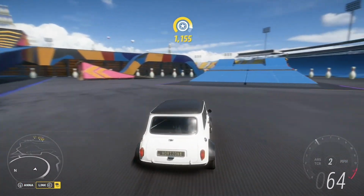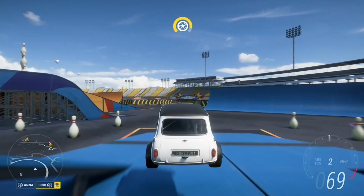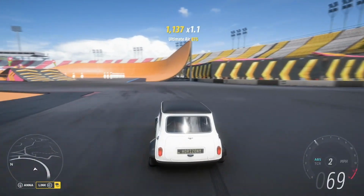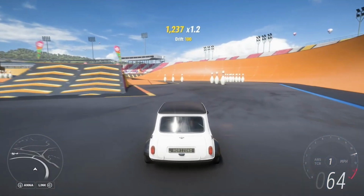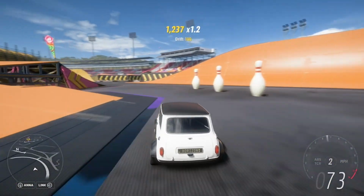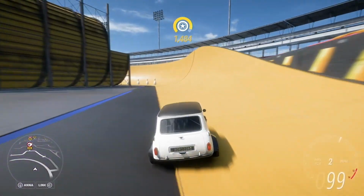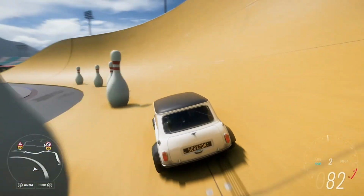That looks so good. Yes, and anyone who just drives up to the stadium will have this huge stunt park. You don't have to load into anything, it just exists in the world. Wow, okay. And what's great about that is you'll be connecting with all the other players in Horizon Life as well. So like a battle royale in here. Exactly, it's going to be great.